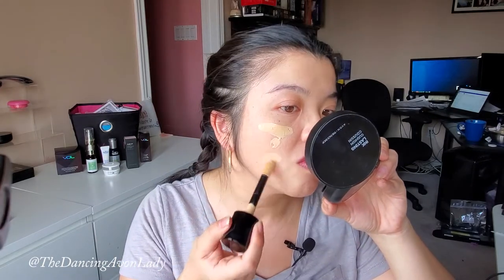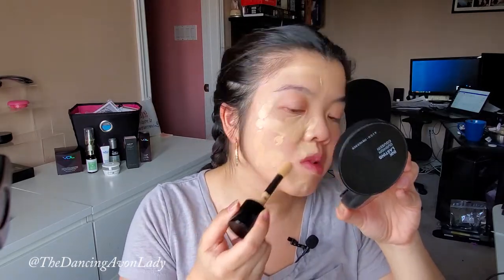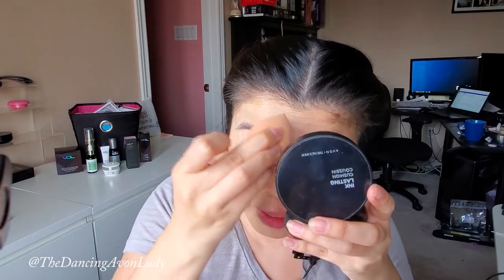So let's try layer number two now. How many layers will I go? There's a reason why I'm a dancer and not a singer. I don't know if I'm putting these in the right spot, guys, but this is what we're doing. It kind of goes on kind of cool, which is interesting. Okay, what I would say, because it is pilling a little bit, do not slide. You want to dab this in and also probably let it dry a little bit more. Yeah, it's better once I tap. Tapping is definitely a lot better because you don't want the pilling.